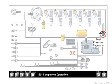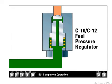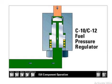The final component in the low-pressure fuel system is the pressure regulator valve. This valve is located on the outlet end of the cylinder head fuel supply passage and is a normally closed pressure relief valve. There are two styles of valves used, 3406E and C10-C12. The 3406E regulator has a simple spring-loaded pressure relief valve that only opens when fuel pressure reaches the relief pressure setting. The C10-C12 style valve has a spring-loaded poppet with two orifice holes in the end.